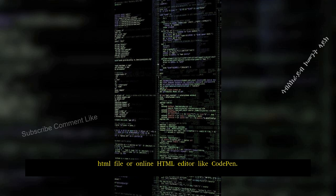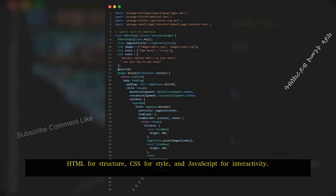Paste this code into any .html file or online HTML editor like CodePen. It shows basic concepts: HTML for structure, CSS for style, and JavaScript for interactivity.